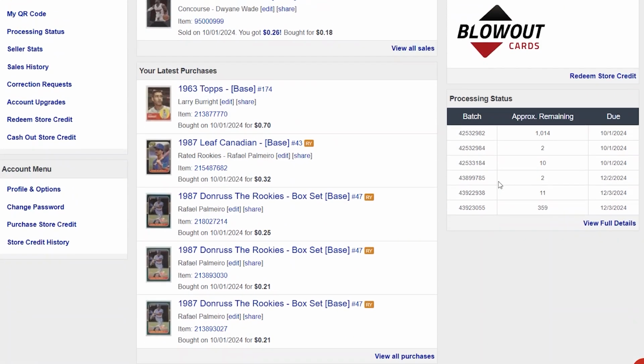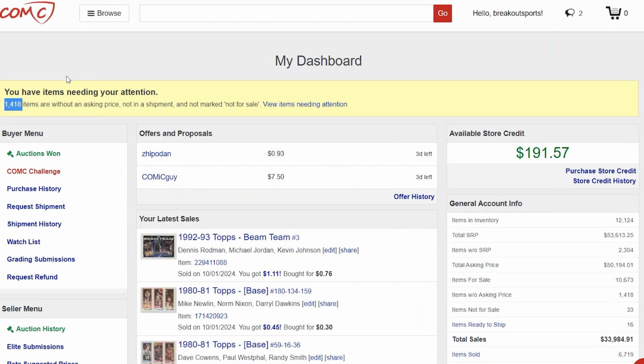But other thing is a lot of my cards have started to process. So here it says I still have about, let's say, 1,400 cards to go through, but I used to have, I want to say, between 2 and 3K. So there's still a lot that I have to price out. There's still a lot that are going to trickle through my store. But regardless, I have a lot of work to do right there. And I just haven't had the chance to go through it.